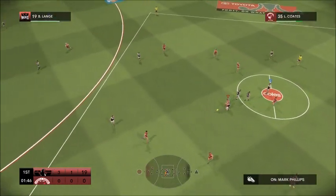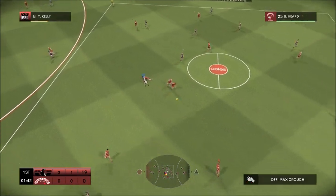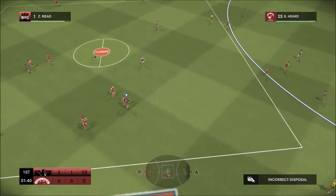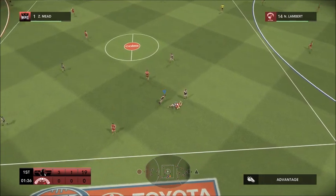Jamieson in the centre square. That might have been dropping the ball. Duncan. He ran into a brick wall. The Magpies are playing some great footy. Good tackle. And we will do it all again.